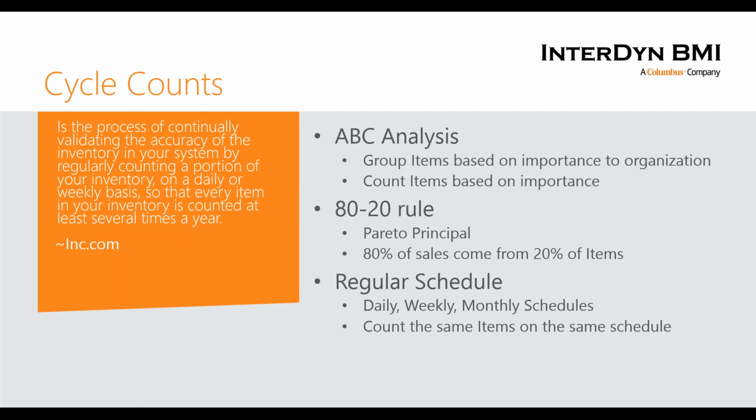Another methodology that's very common is basically the 80-20 rule, which is known as the Pareto principle, and it's not just something specific to retail, but you'll see the 80-20 rule used in a lot of different places. But basically for retail, what that says is 80% of your sales come from 20% of your items.